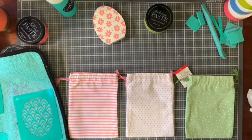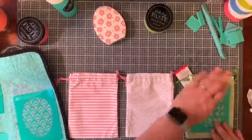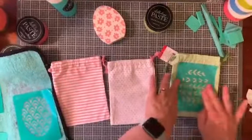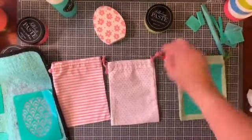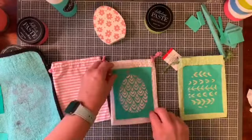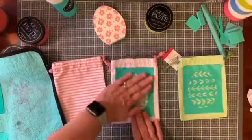Let's take this one. It's kind of fun, very springy like, and the green background will be a lot of fun. It's already on polka dots, so I think that will be a fun one to put on here. So we just want to make sure that we press the transfer down, especially on fabric, and make sure we've got good contact. I think this one is super cute, and I'm going to put it on this heart bag, I think.